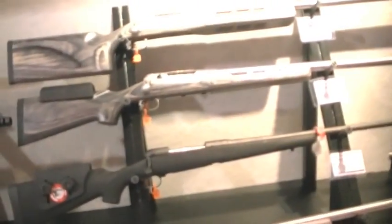Here we go, F-Class, baby. Some of our more high-speed, low-drag stuff. Our F-Class team, Team Savage, is the current world and national champions at 1,000 yards.